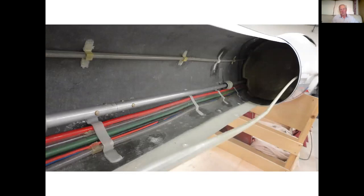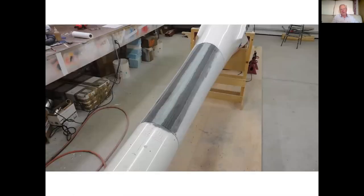Here's another picture looking in. I've put in the intermediate damage. I took out the damaged area on the push pull tube and installed a new section there. Now this is starting to show the scarfing. This is really, really dirty work. And I had a full Tyvek suit on, the glasses, respirator.